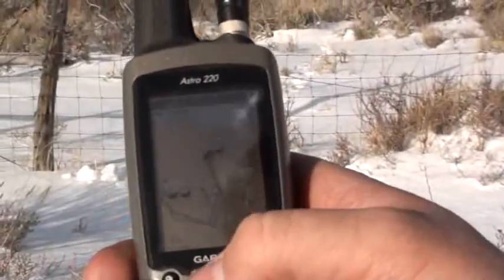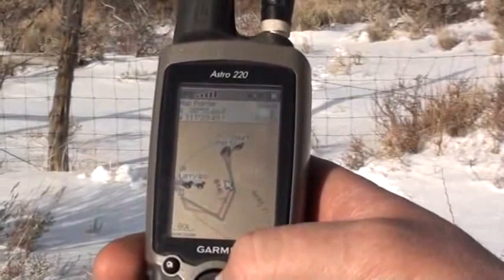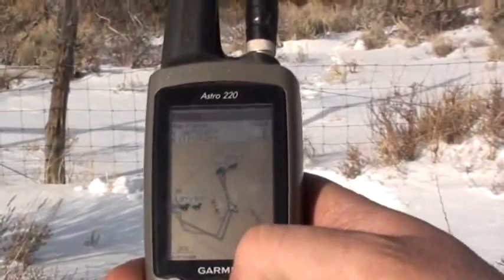And see if these other dogs end up there. See where them other dogs are just running to them. I'm almost going to say it's looking good.